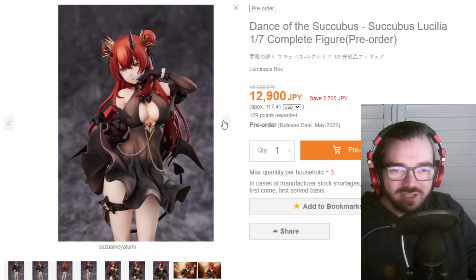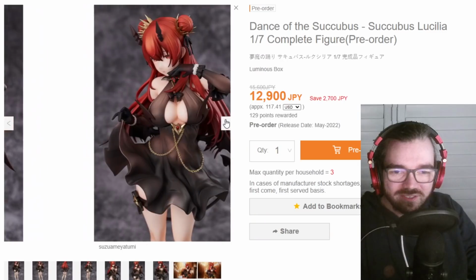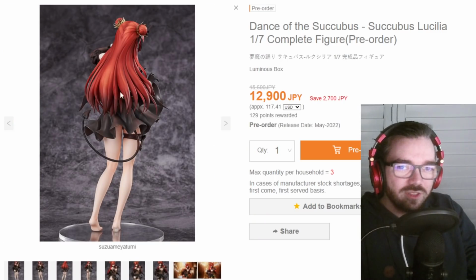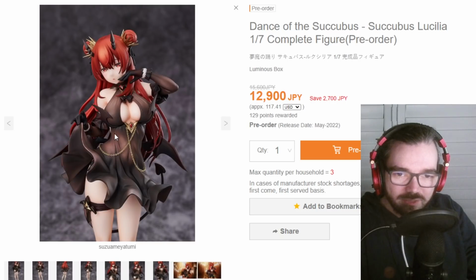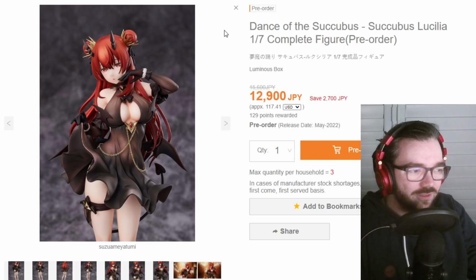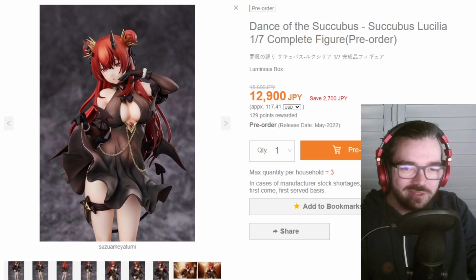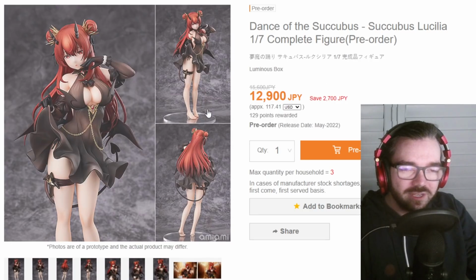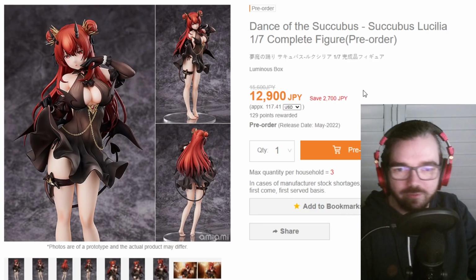However, the rest of the figure I like. I think the outfit is nice. The little devil tail wrapping around is very cute. I really like the shading on the hair. I think they've done a wonderful job with that. And the shading to make the dress look a bit see-through here is also a very nice touch. Ultimately, I think it just comes down to that face and whether you think it's good enough. And it's not that expensive if they can maintain the prototype level of quality.